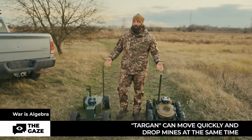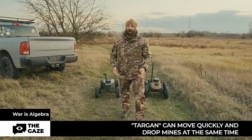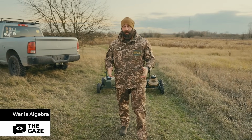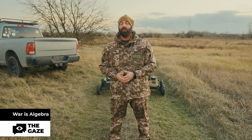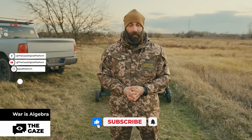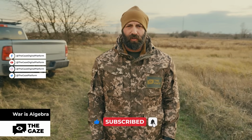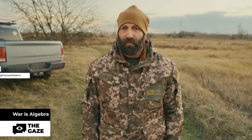So this is how ordinary toy cars with remote control have grown up to become an effective warrior in a war that Russia has unleashed in the geographical part of Europe. These drones help at the front, and most importantly, they save the lives of soldiers who are fighting for democratic values.